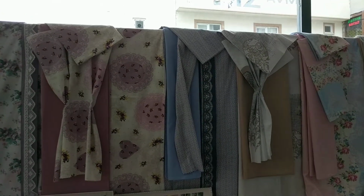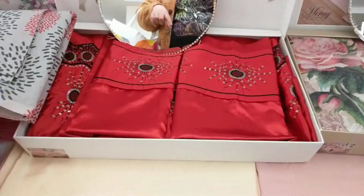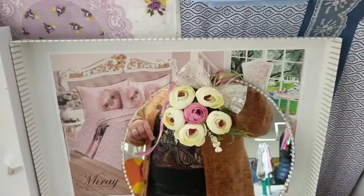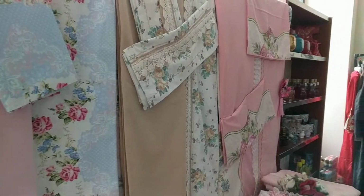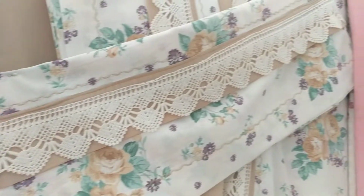There's lots of crochet items here. And handmade sewn. These are all sewn by hand. They're selling for donations, I believe. Here's a flower they made. Isn't that cute? And here's the crocheted. Isn't this lovely?